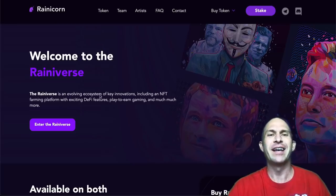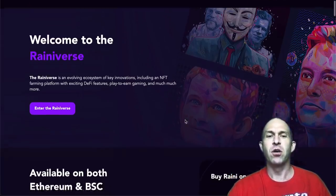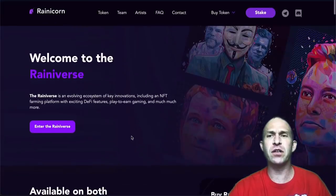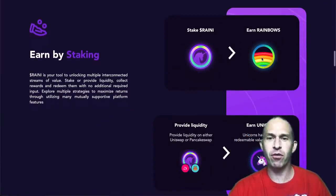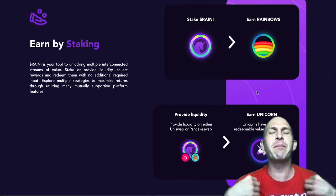Welcome to the Rainiverse, an evolving ecosystem of key innovations including an NFT farming platform with exciting DeFi features, play-to-earn gaming, and much, much more. Right now, it's only available on Uniswap and PancakeSwap, so you can't get it everywhere, but you can actually stake and earn Unicorn. You can stake Rainy, you earn rainbows. You provide liquidity, you earn unicorns. I mean, unicorns and rainbows.